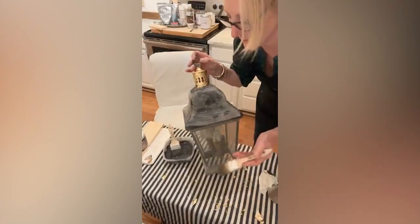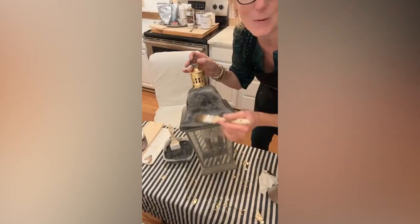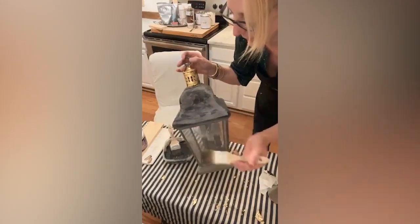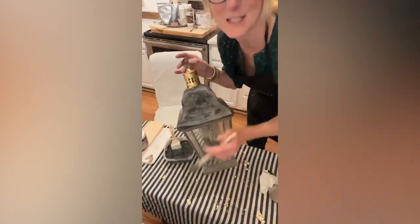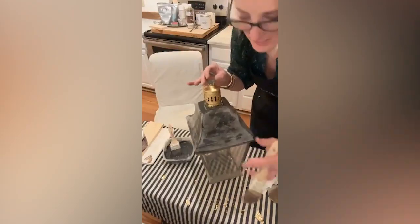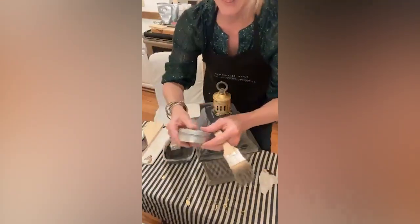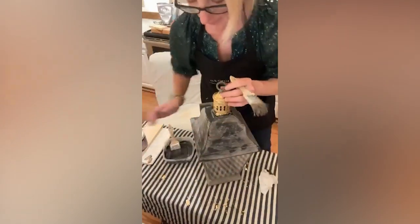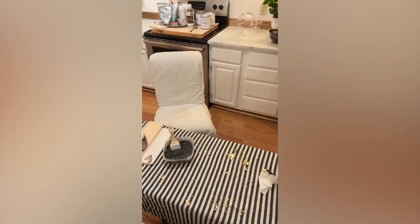You may want to use A Good Man Is Hard to Find and a different color of milk paint, but you can do anything. That's my point with kitchens or with this whole process: you can do anything. It just takes a little bit of creativity and elbow grease. So that's my lantern tutorial. I hope you liked that.